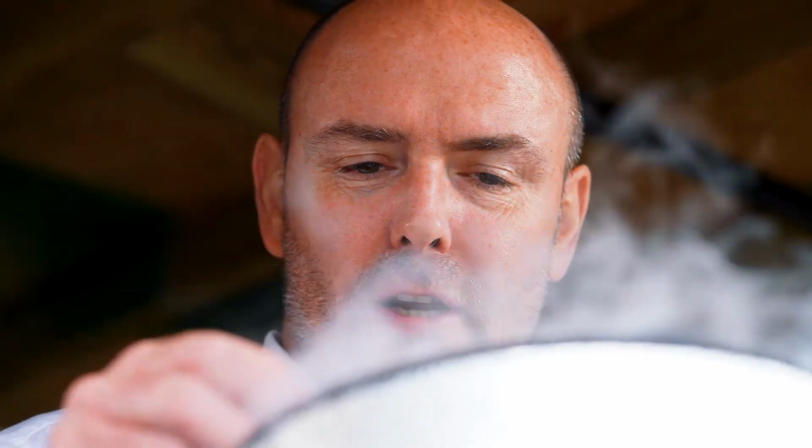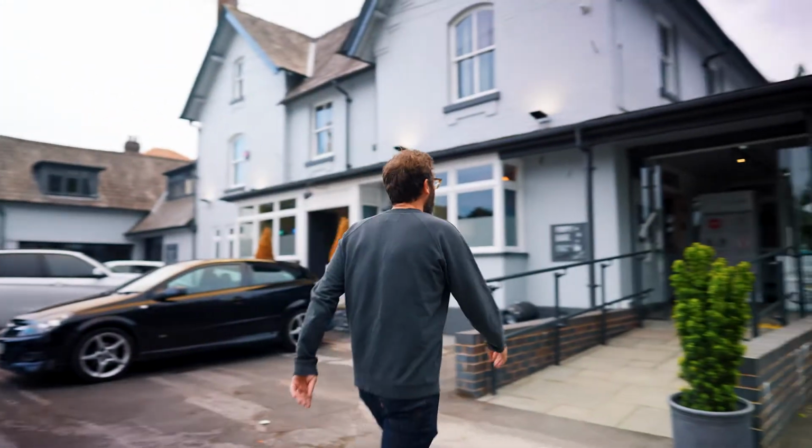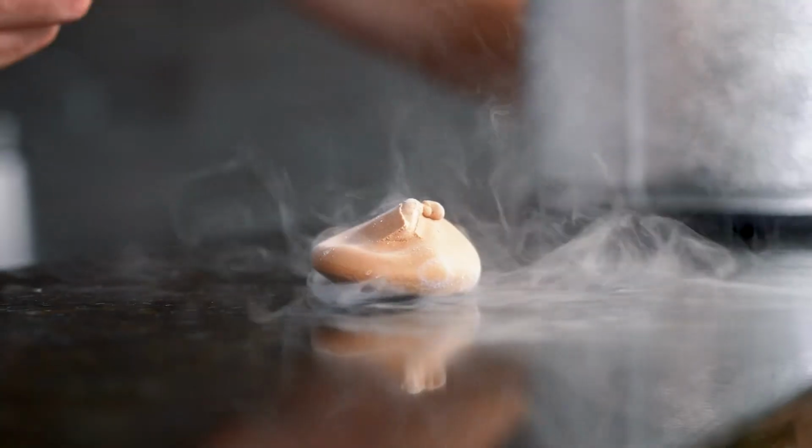Here we are at the Church Green in Lymm to speak to Chef Aidan Byrne, who's going to explain to us how his food and science collide. And I tell you what, I'm starving. What we're trying to showcase is the science behind food in general. It happens all day long in the kitchen.